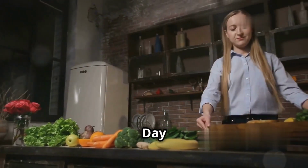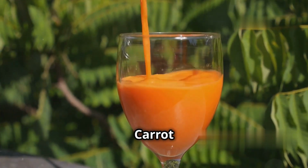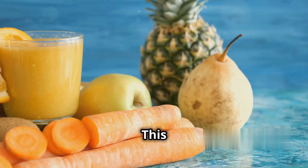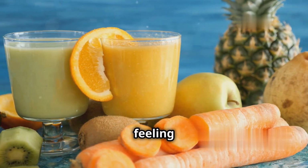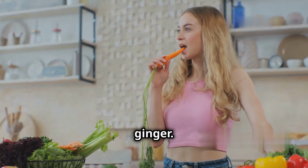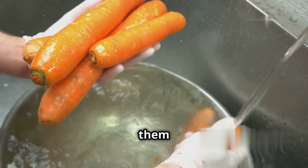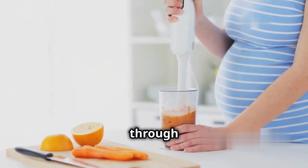Chapter 9. Day 9, you lot, and we're juicing our way to radiant skin and a happy gut with the carrot orange detox juice. This vibrant juice is packed with vitamins, minerals, and antioxidants that will leave you feeling refreshed and revitalized. Grab yourself some carrots, oranges, and a knob of ginger. Give them a good scrub. We want them squeaky clean, and chop them into chunks. Now feed those ingredients through your juicer.